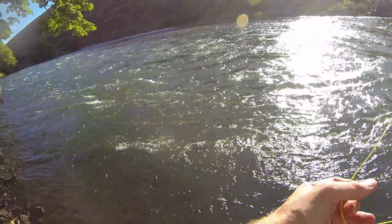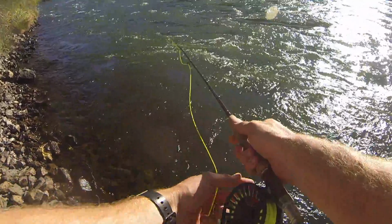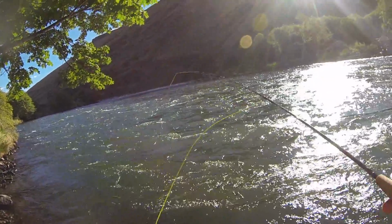As I was driving out, I noticed a new little section of water that I'd never seen before. It looked like a nice little run with some soft water along the bank.